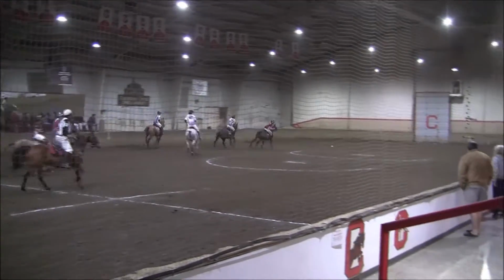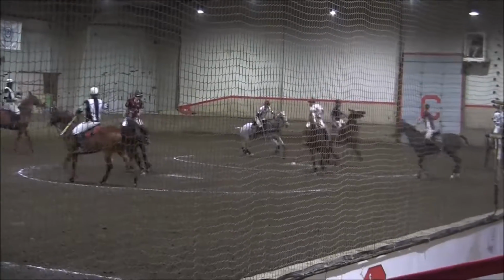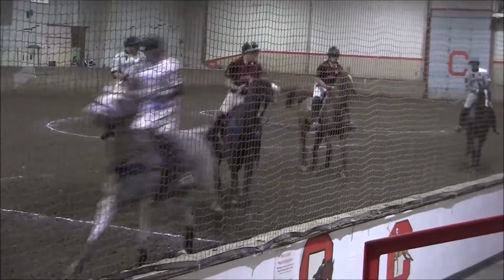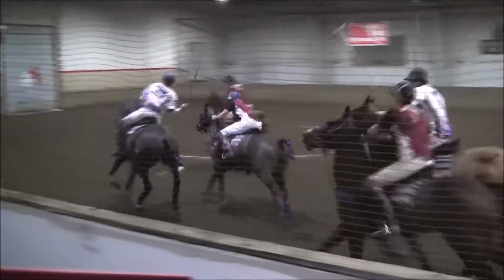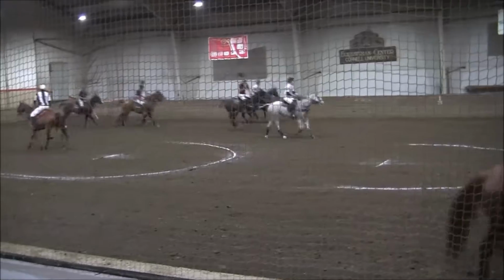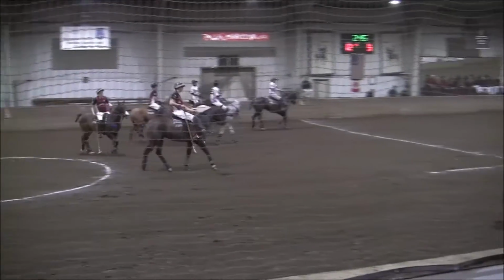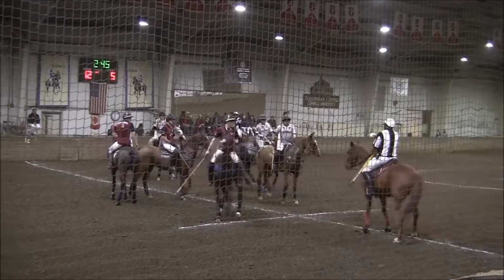The corner for Harvard. Picked up by Lynch for UConn, sent back towards the white goal. Looks like he's going to ride over it, backed by Meyer. Back to the ponies, ricochets back towards UConn. Picked up by Marinelli and scored for UConn. We're going to take a walk break of this game, players line up for the throw-in.